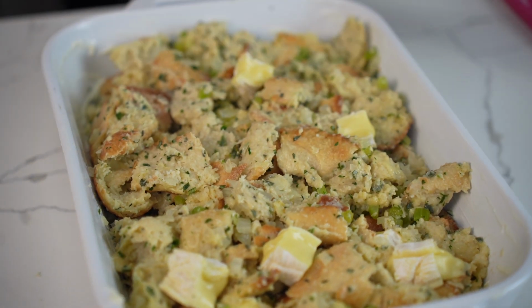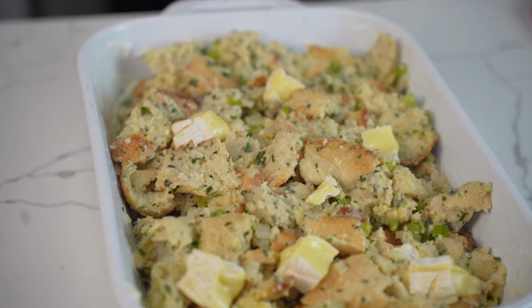Oh my God, this recipe is so delicious. I'm getting so hyped up right now.